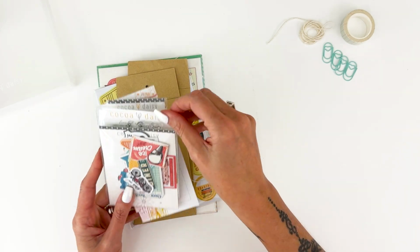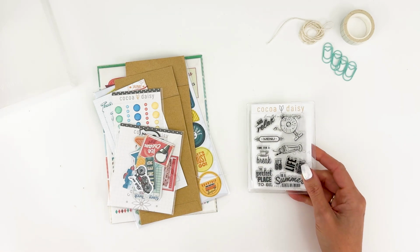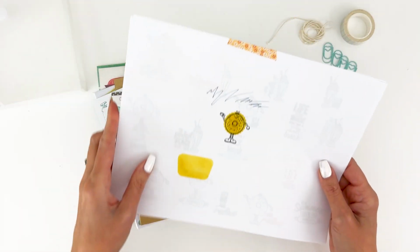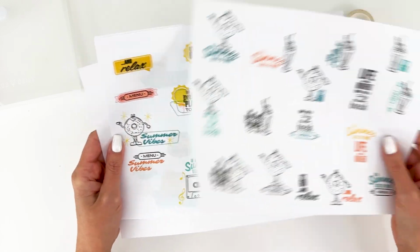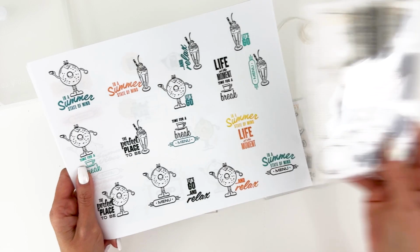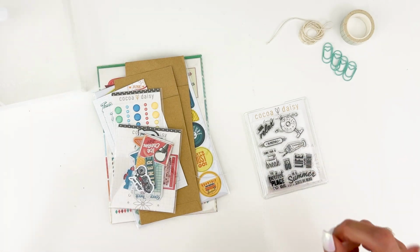And then the stamp set, which is adorable, has our cute little bagel guy. Make sure you check out my stamping video where I go through and I show you some great ways to use that and layer that, use it with the other stamp set if you do happen to get this one, but there's a lot of fun ways that you can put those together. So make sure you check out the stamping video.